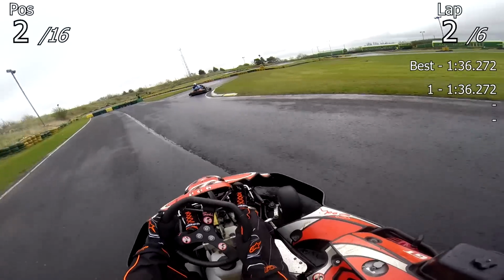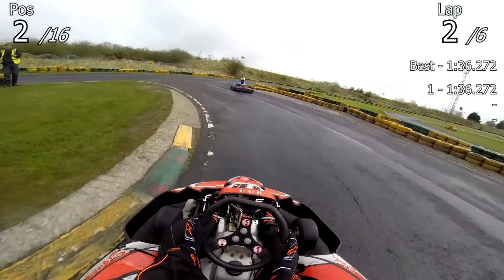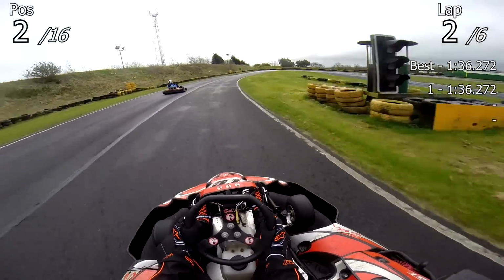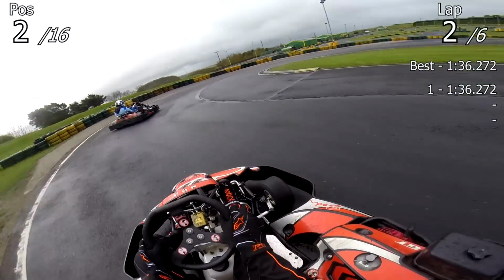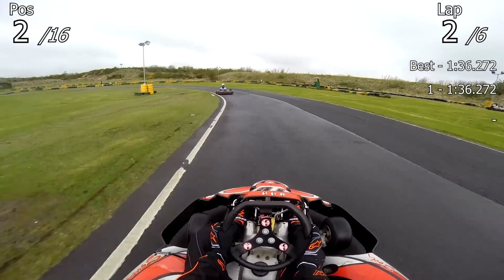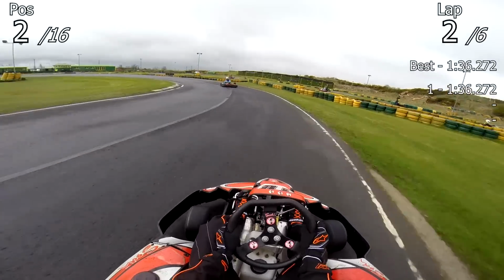So we all went out, did our qualifying, and the heats were then split up based on the qualifying times. So the top qualifier was in one heat, the second place qualifier was in the next heat, and then it would just be sort of filtered down like that. So that's why there's only 16 people. Whilst this is going on, when we came off after our first heat, the other group would then go out and do their first heat.